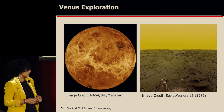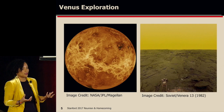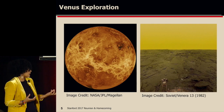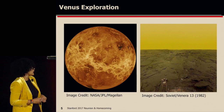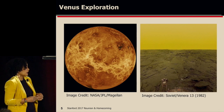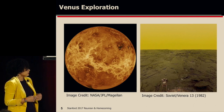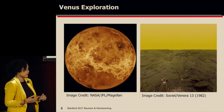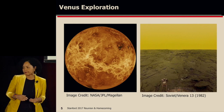The surface temperature of Venus is around 480 degrees Celsius. Also, it's chemically corrosive. It has supercritical CO2 in its ambient, as well as sulfuric rain clouds. So this is an image from the first color image of the Venus surface, taken in 1982 by the Soviets. Again, many failed missions were conducted before this. The US has yet to send a lander to Venus. However, there are many proposed missions and various design concepts to do that in the near future.